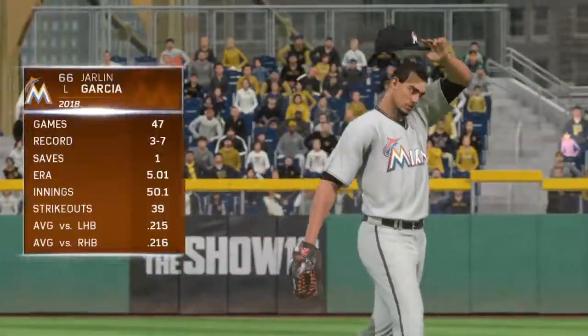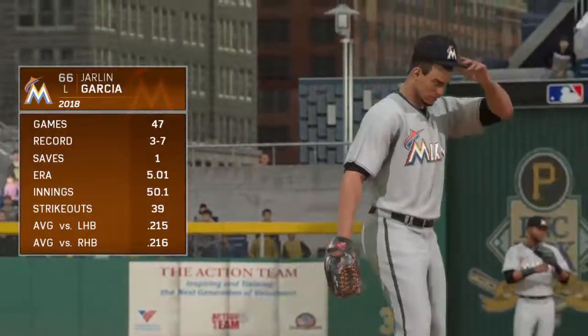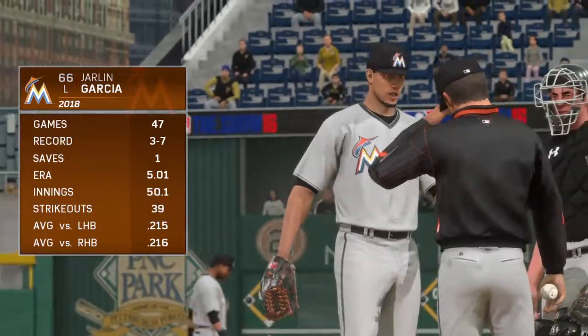Your attention, please. Now so a call to the Miami. bullpen now, and they'll make a move 66. for the left-hander here.